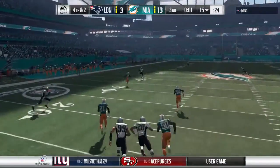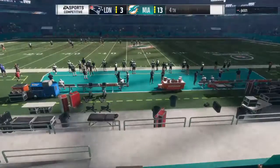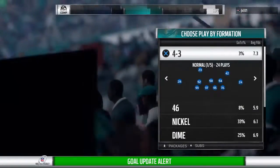This is away and a very good kick angled for the sidelines. So this punt sails out of bounds across midfield. Now the question.